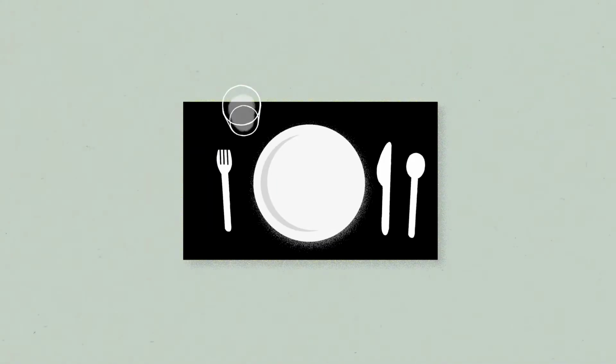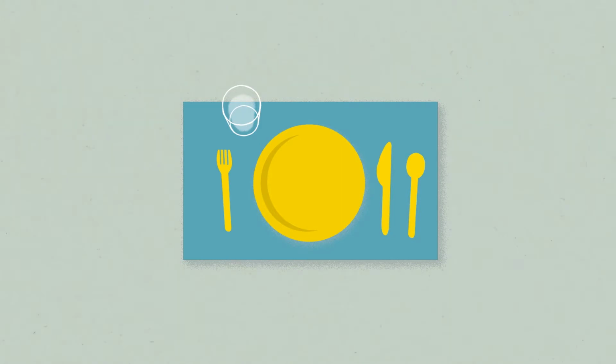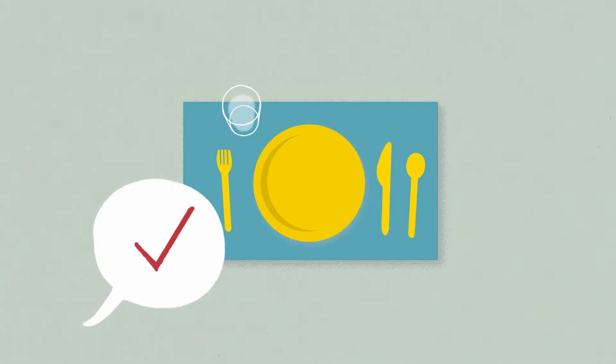It's also important to use contrasting colors for household objects like placemats, plates, and cutlery. Bright contrasting colors like blue and yellow can work just as well as black and white. Don't be afraid to ask the person you're caring for which colors are easiest for them to see.